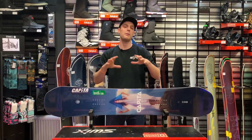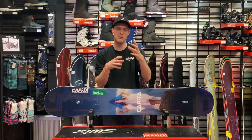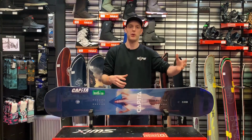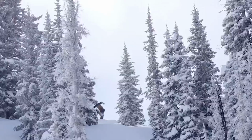Like I said, different cambers are suited to different styles of riding. So if you're looking at a freeride board and you don't really understand what the camber profile is, don't worry about it too much, because obviously that camber profile is designed for the freeride board. So it just makes sense. But I just thought I'd run through it so you could get your head around it.